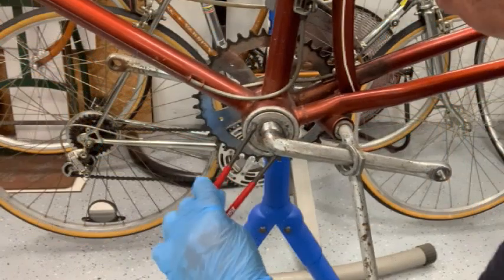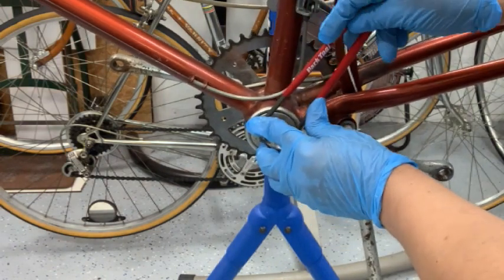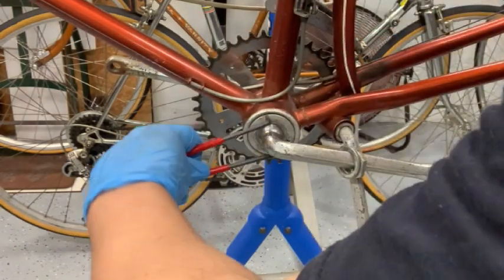And then you can use this here. And this shouldn't be too tight. This is normally hand tightened and tweaked. There we go. So that comes right out.